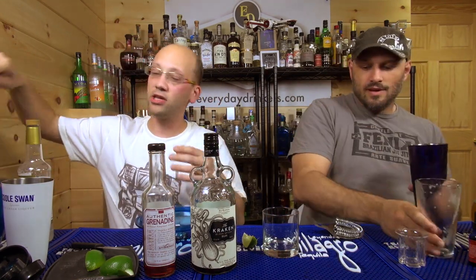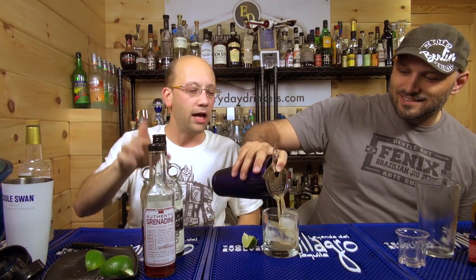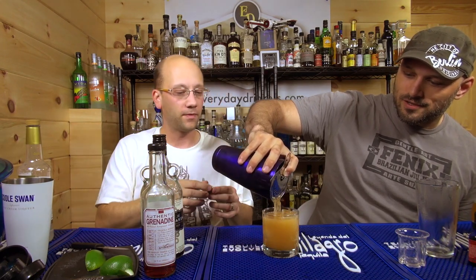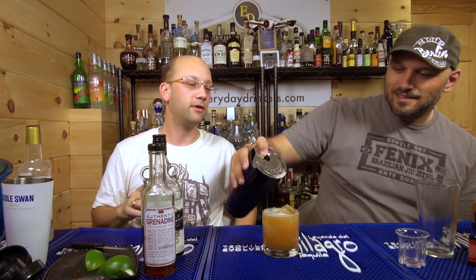So you can use crushed ice or regular ice. You can use a tiki mug, but I think this will work best in a lowball. Anyway, my idea was, imagine if you can look at that. Looks grapefruit-ish. Oh, look at the proportions. They're perfect. Did you do that on purpose? I did.